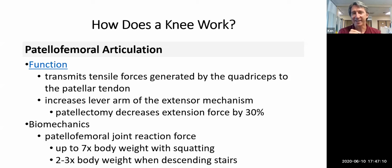So that increases the lever arm of the extensor mechanism, which is what that's called, and it decreases the extension force by 30%. So that pulley system is important for you to be able to control yourself from getting up off a chair, stepping down a step, and things like that.